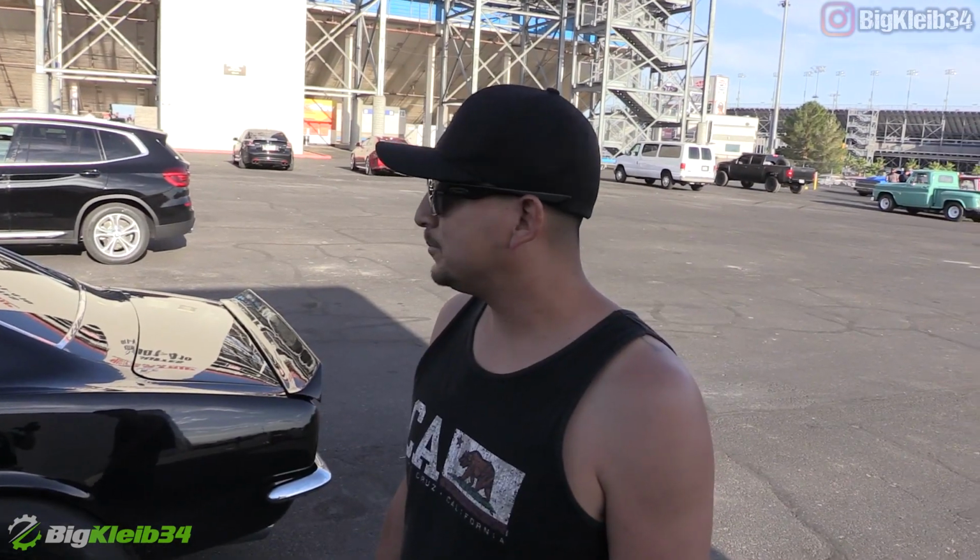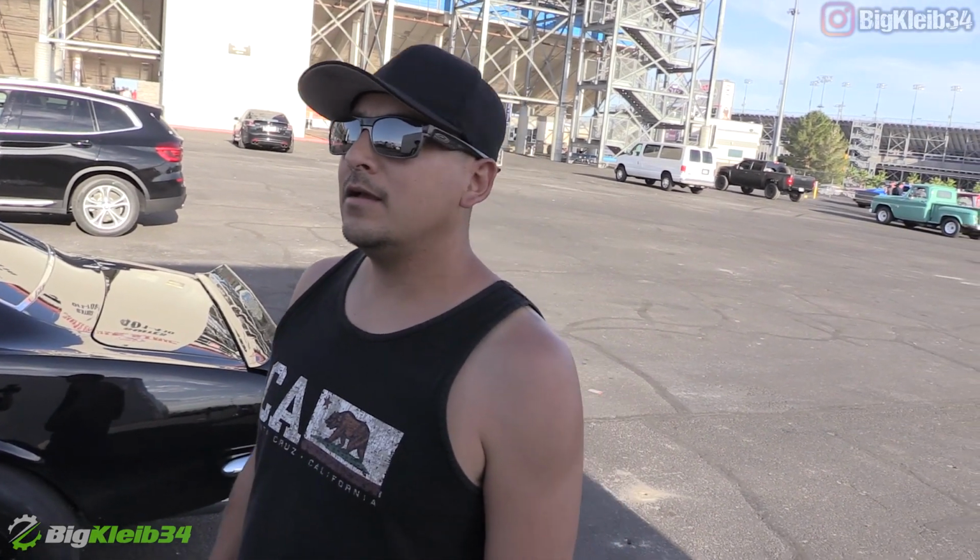Do you know how much power it makes? You know what? Not really on the dyno, but what it's logging right now, probably around 850 to 950. Awesome. Around that. And how much boost is it making on these past couple of passes? About 21 pounds of boost. 21?